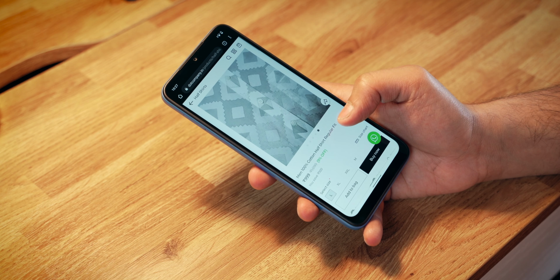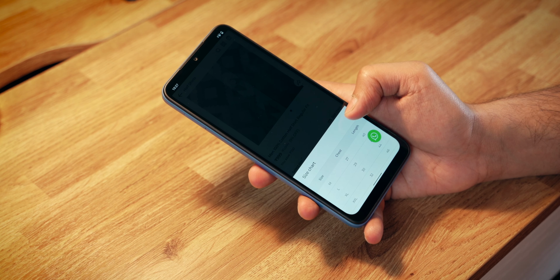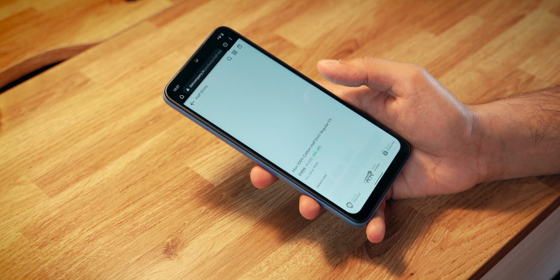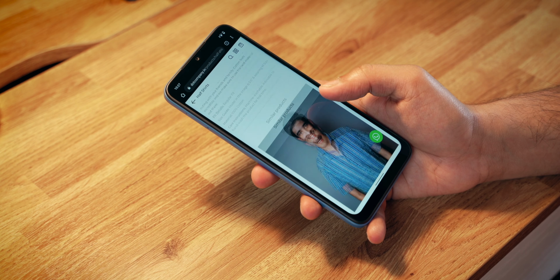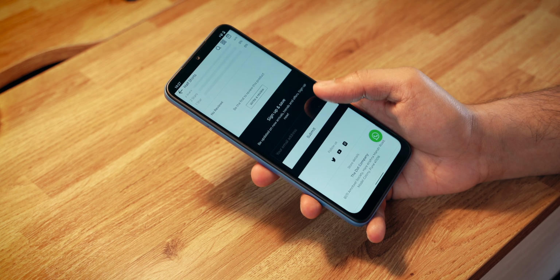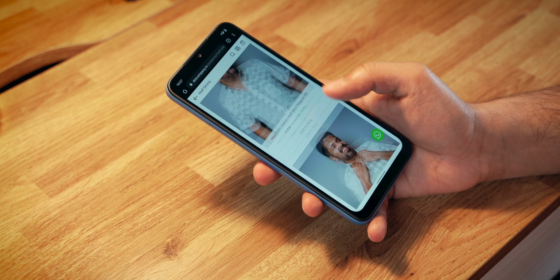You can easily use day-to-day applications, things like checking WhatsApp messages, watching YouTube videos, replying to emails, or just browsing the internet. But with that being said, it is noticeably slower. So if you're using a smartphone which costs above 15,000 rupees, then you are going to notice a difference in terms of performance. Everything is a little bit slow.